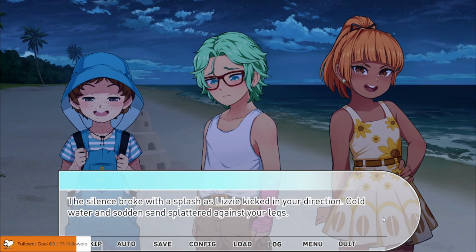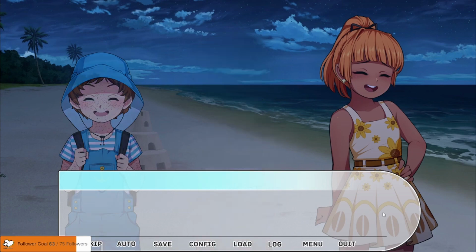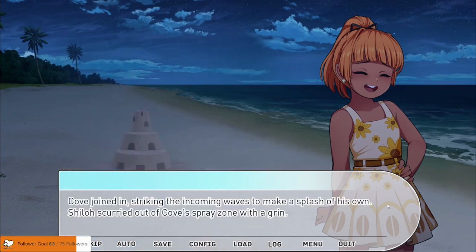The silence broke with a splash as Lizzie kicked in your direction. Cold water and sand splattered against your legs. Lizzie giggled, foot still outstretched from the kick. Cove joined in, striking the incoming waves to make a splash of his own. Shiloh scurried out of Cove's spray zone with a grin.